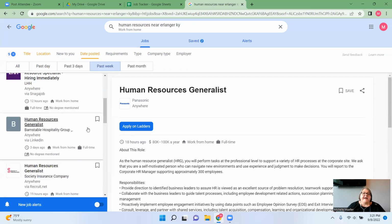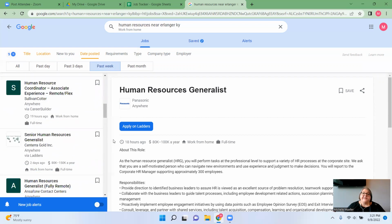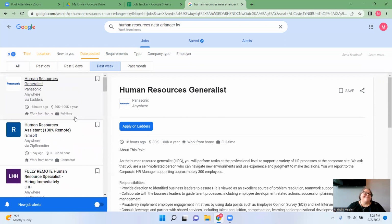So I can narrow this down. I'm not going to get things that were posted 28 days ago. Things posted 20 days ago, are they still open? Possibly. More than likely, they have some folks in mind. They're already in the interview process, and it's sort of late in the game. So I would spend more time, especially if you're just starting out, looking for things that were posted more recently.